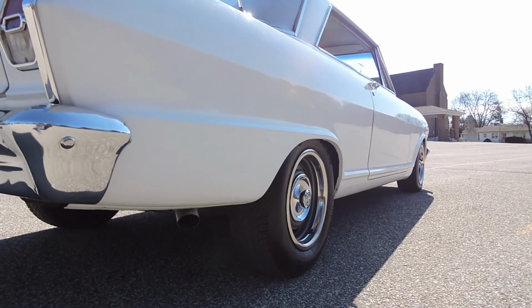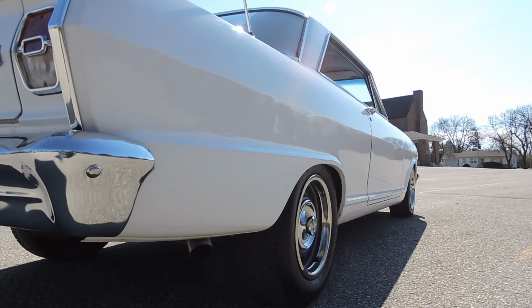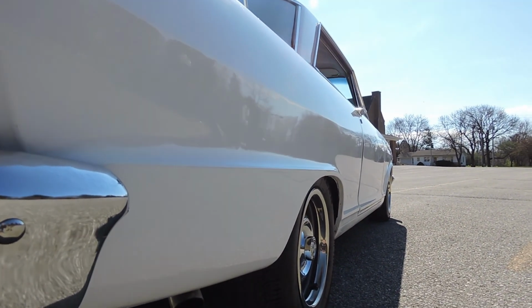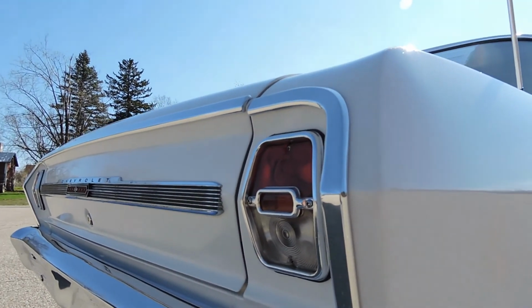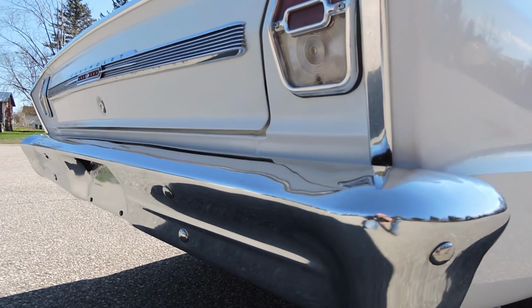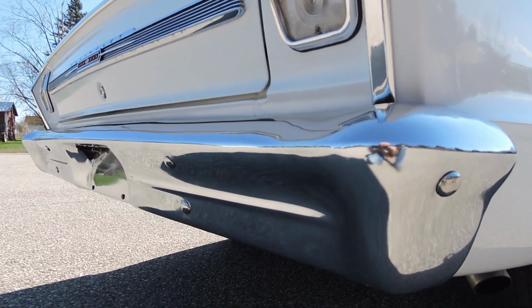It's got a great brand new dual exhaust system on it, sounds great. If you look up and down the sides, it's a very straight car. It's white, but it could almost be painted red or black. I mean, it's a very straight car. The chrome around the back trunk lid's in good shape. I mentioned before the back bumper is original, so that's showing some wear, but very presentable for a driver.